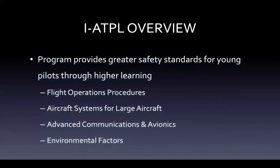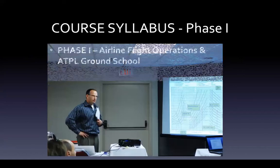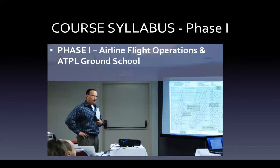The program provides greater safety standards for young pilots through higher learning, flight operational procedures, aircraft systems for large aircraft, advanced communication and avionics, and environmental factors. The Phase 1 syllabus consists of airline operations and ATPL ground school, and that consists of 31 days of instruction and approximately 220 hours.